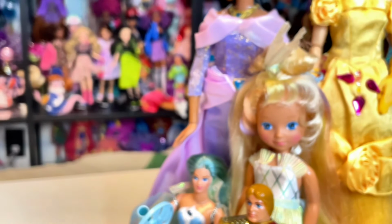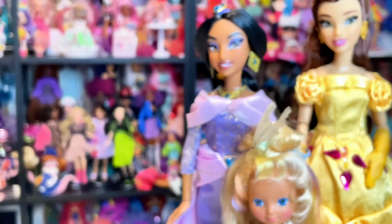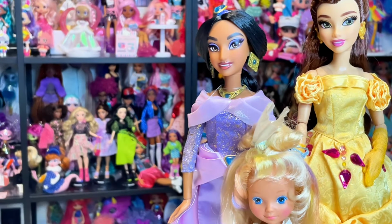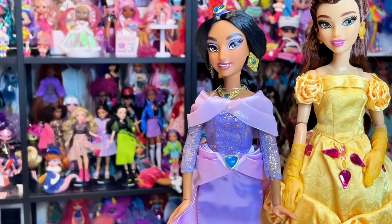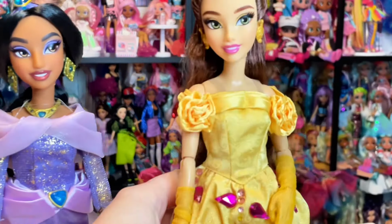My Taylor Swift doll display is overloaded now. I'm gonna have to give them another shelf. I have done a great job adding to my Taylor Swift doll collection. I'm very happy. Okay, here's our Radiance collection, girls, and I'm very impressed with them.